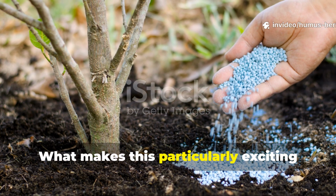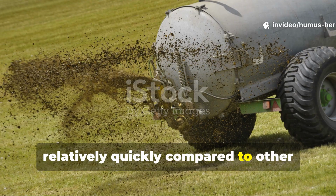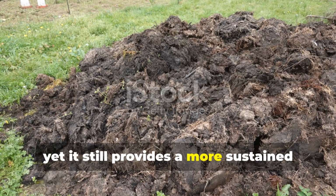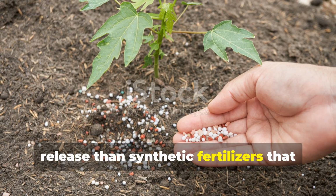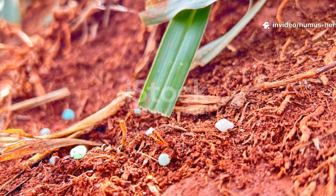What makes this particularly exciting is that blood meal releases its nitrogen relatively quickly compared to other organic amendments like manure or compost, yet it still provides a more sustained release than synthetic fertilizers that can shock plants with an overwhelming nutrient flood.